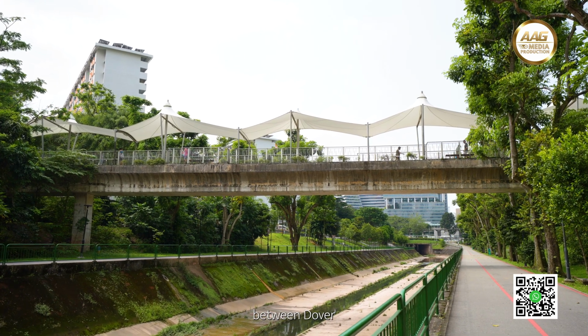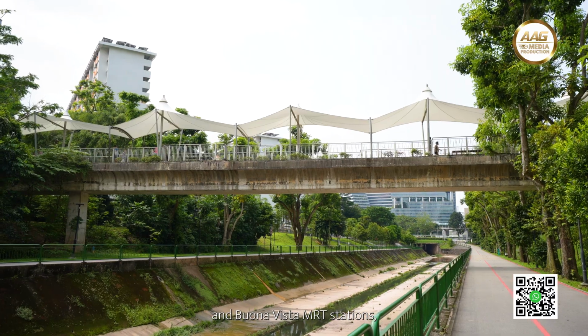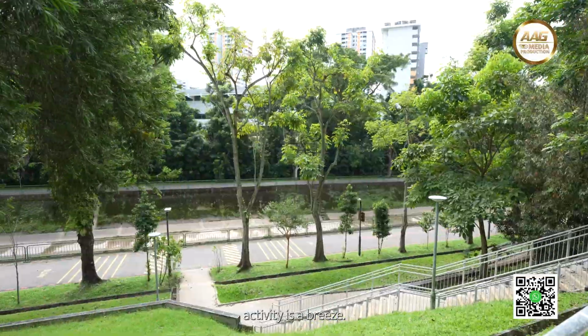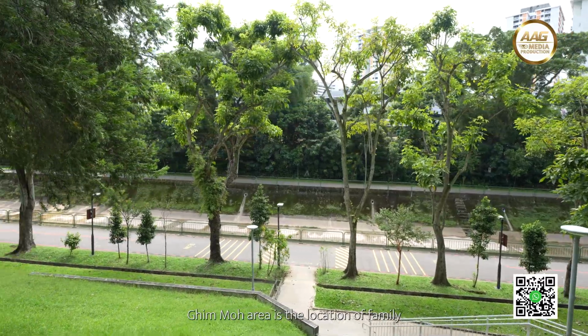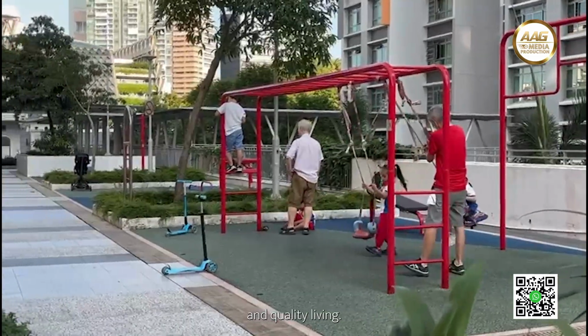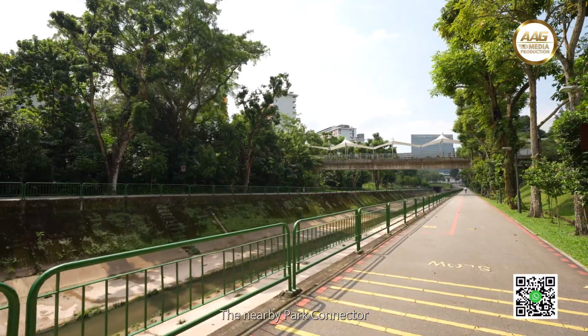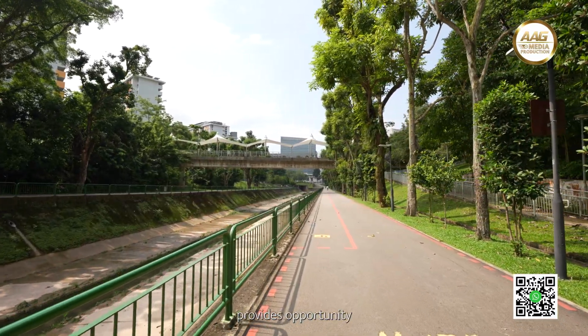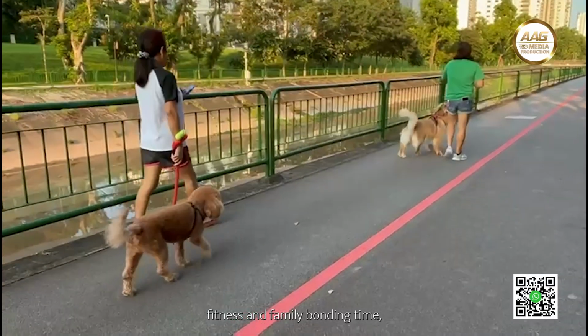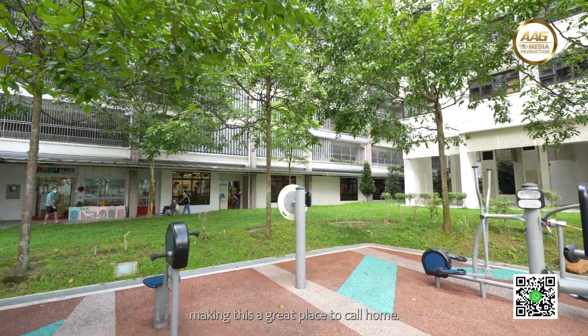Situated between Dover and Buona Vista MRT stations, commuting to work or leisure activity is a breeze. Ghim Moh area is a location for family looking for convenient and quality living. The nearby park connector provides opportunity for outdoor fitness and family bonding time, making this a great place to call home.